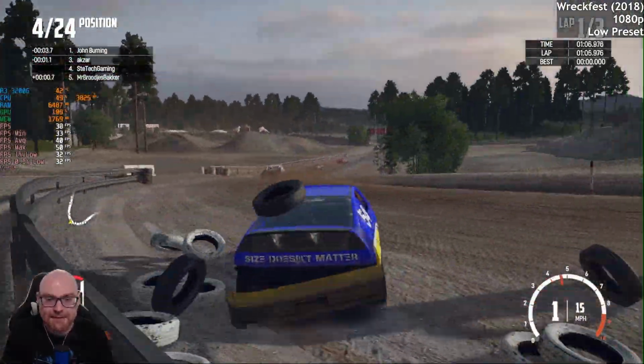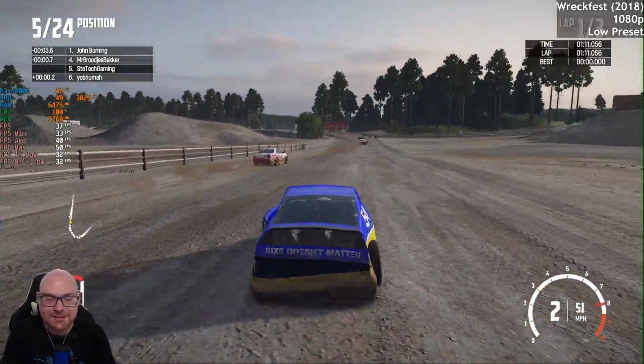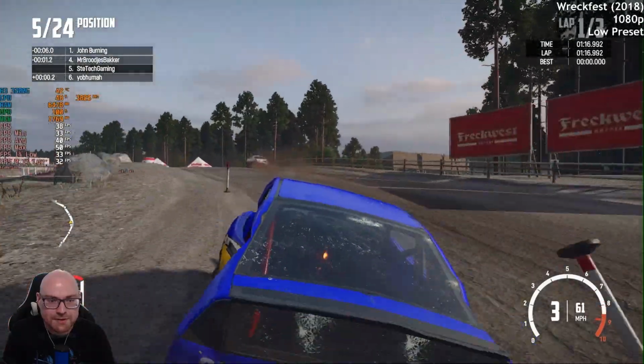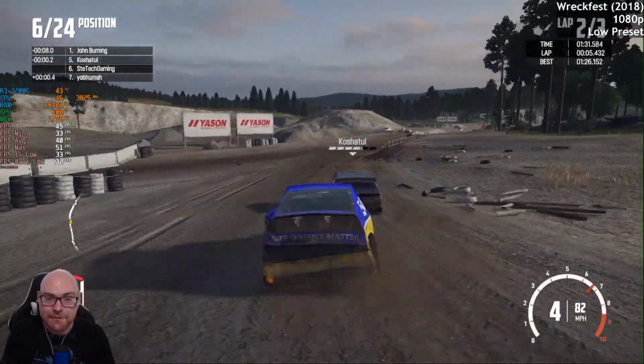Oops! Oh no, I'm on fire already. That's what you get when you're trying to drive the smallest car, trying to take on a blooming pickup truck. But yeah, amazingly, Wreckfest runs absolutely fine on the 3200G.